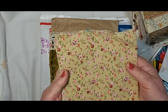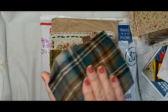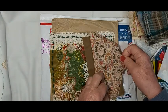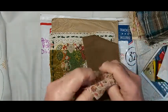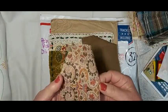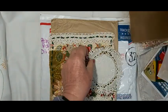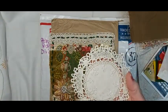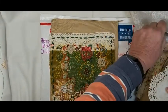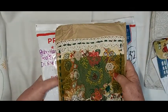So I thank you, Julie. All these pieces are absolutely gorgeous. A little bit of blanketing. It's beautiful. Big hexagon. Lovely brown. And another one of those gorgeous little doilies. They are just to die for. So I thank you very much for all of that. It was just lovely. I'll pop that in there. And then Miss Abby's.